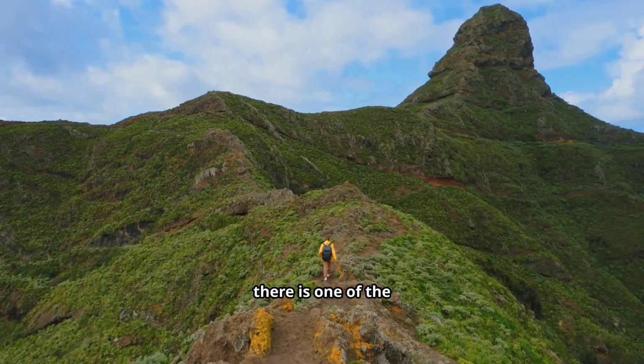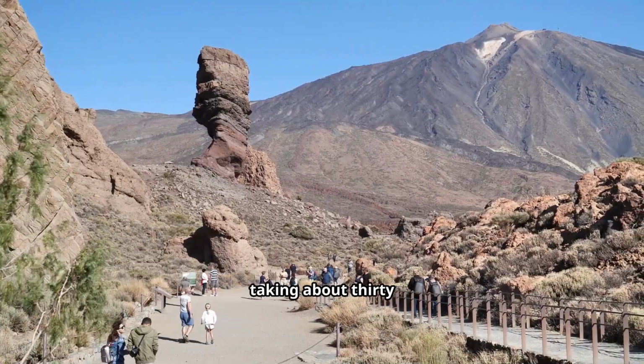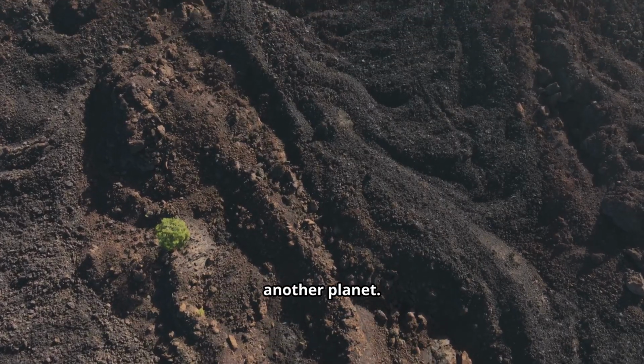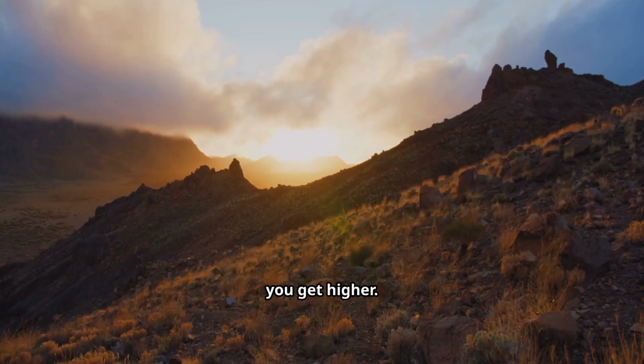The hike to get there is one of the most popular on the island, and honestly, for good reason. It's a relatively easy walk, taking about 30 minutes from the car park, but it feels like you're trekking on another planet. The path winds through a sparse pine forest, with incredible views opening up as you get higher.